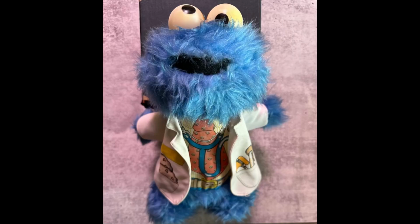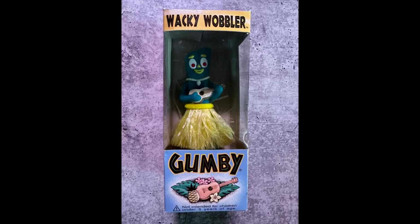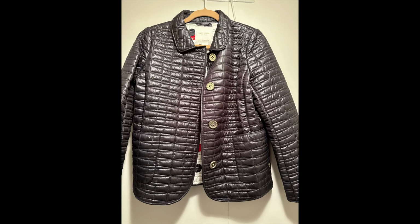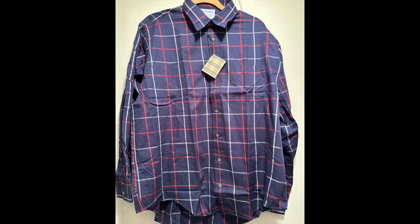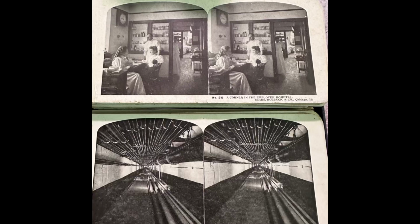So first up is this vintage Cookie Monster. Then we have the ski goggles. Then something very deceiving, Gumby. It's actually worth some money. And then we have the Kate Spade jacket. And then we have the Burberry dress shirt with the tag. And then something fun, antique. These slides from back in the day. Here's an example of one from Sears Roebuck. Sears has been around since the 1800s, if you haven't noticed. But anyway, here are the comps.